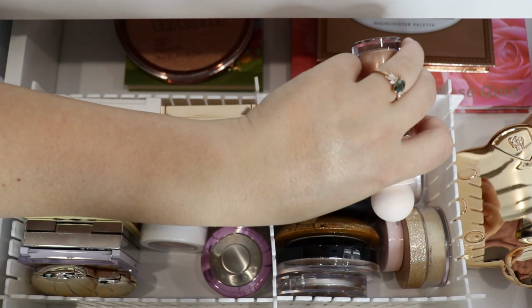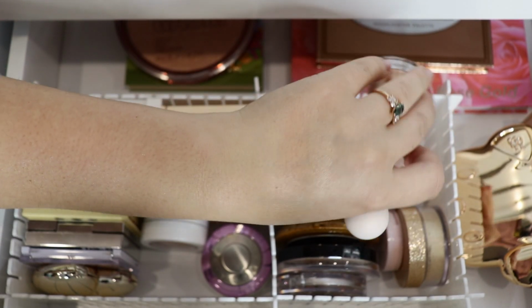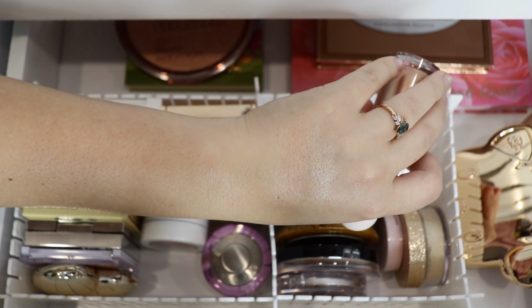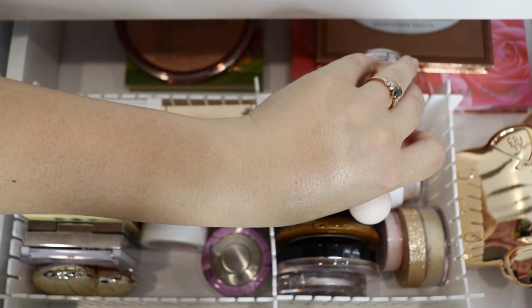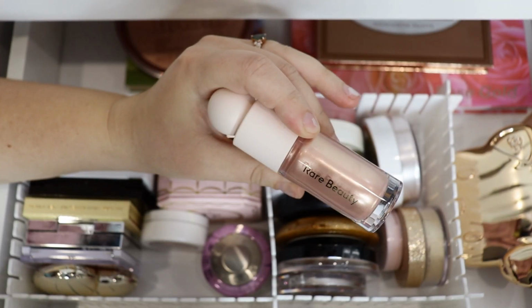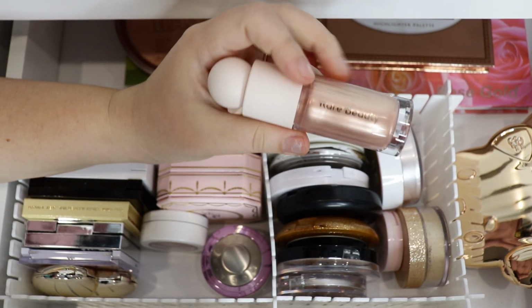And I didn't like the shade. I could definitely see the shade on my hand. So that's probably another reason why I didn't like it, is I could just see the color on my skin. It's just a little too deep for me. But anyways, my sister is a deeper skin tone than me, so I think she'll like this one. So I'm going to pass this on to her.